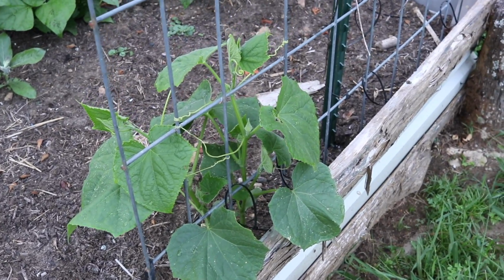Here's some Yamato long cucumbers. This year's garden has been different than years past, and they always are. They always have their quirks, they have their strengths. Sometimes you get bumper crops of something and the next year it hardly grows at all. That's just part of it.